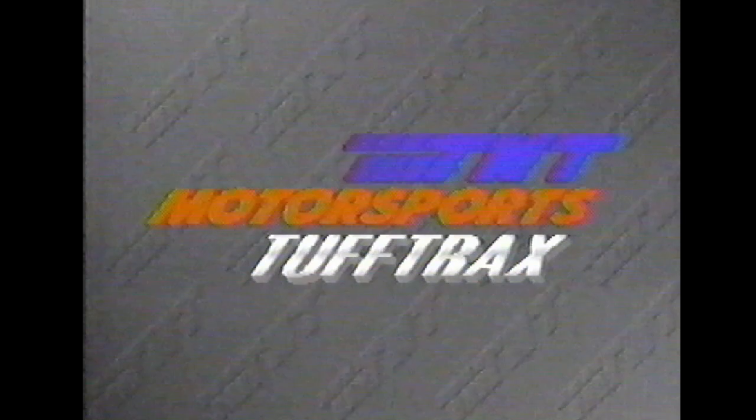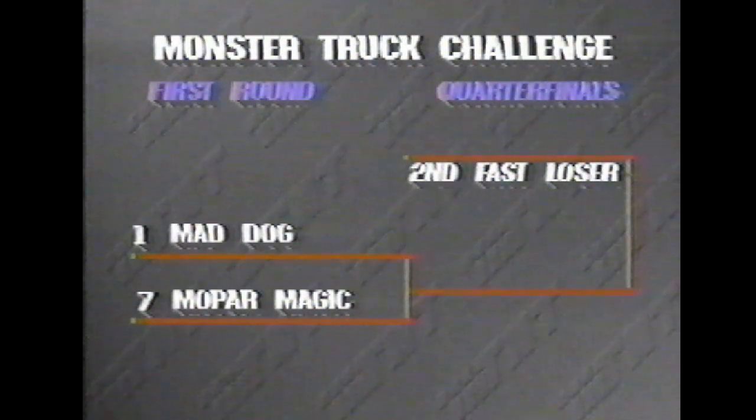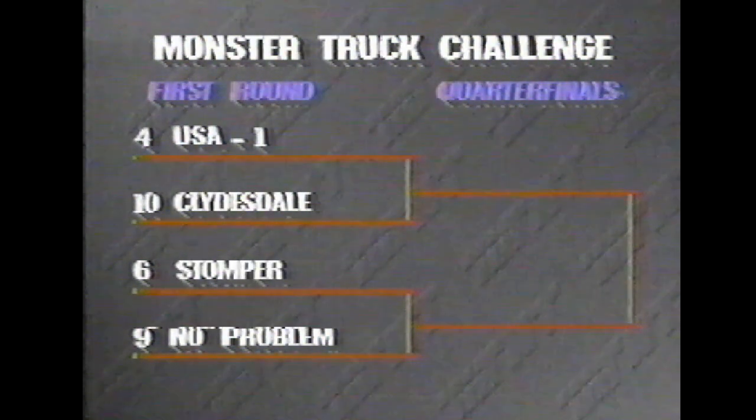And welcome back to Tuff Trax. The TNT Motorsports Monster Truck Challenge is in Long Island, New York, at the Nassau Coliseum. And here's the way they paired off. After qualifying, your top qualifier, Mad Dog, takes on seventh fastest Mopar Magic. Number 5, Gravedigger, facing number 11, Pterosaurus Rex. Number 3, Bigfoot, takes on number 9, No Problem. Now, the numbers indicate their qualifying position.